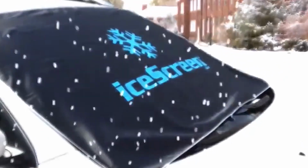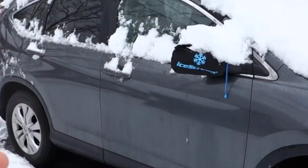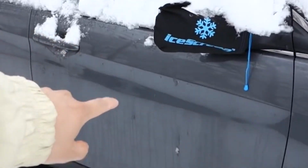They fit snugly over your windshield, stay in place even in heavy snow, and keep your glass clean of ice and snow. Ice screen car and truck window covers are tough, long-lasting, and simple to install, so you can spend less time braving the chill. No more straining to scratch your windshield, no more freezing hands and feet.